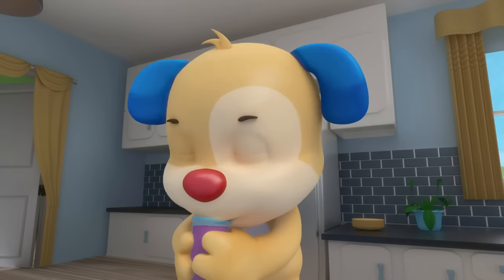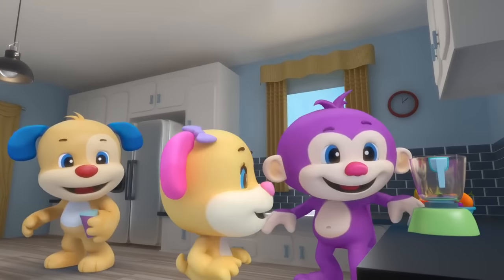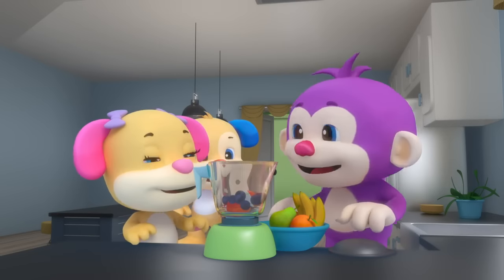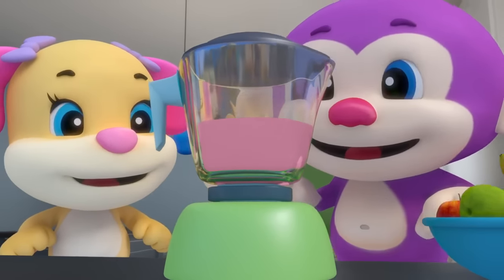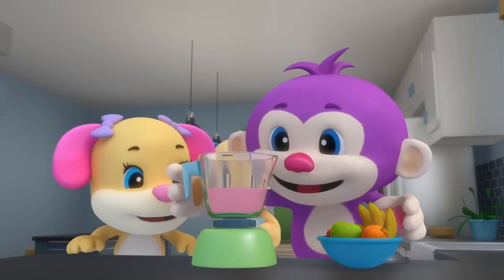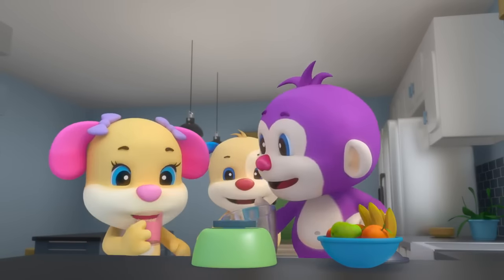Let's have smoothies, yum, yum, yum. Making them is so much fun. Whizzing sounds, spinning fruit. What flavor will you choose?